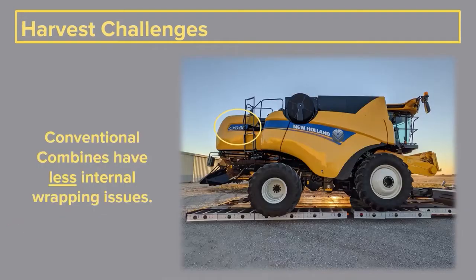Now, this is a picture of a different style combine. This is a combine we actually had on our facility up until just a couple days ago. And this item comes from Belgium as one of the few conventional combines that New Holland has in North America. And a conventional combine is going to have less wrapping, internal wrapping issues. This model is a CX 8.80. In the United States, typically you'll see CR 8.80s or CR 8.70s or CR whatever.